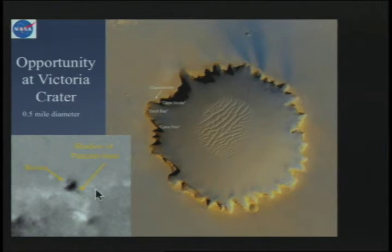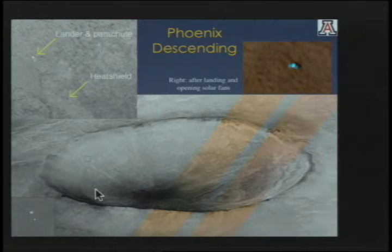But this is now our second most popular image, having been eclipsed by this one of the Phoenix lander descending onto Mars. And this is a little piece here blown up. That is the Phoenix lander on its parachute. It's about 10 kilometers above the surface, descending. It looks like it's descending into this big crater, but that's actually an illusion. It's well out in front of it.